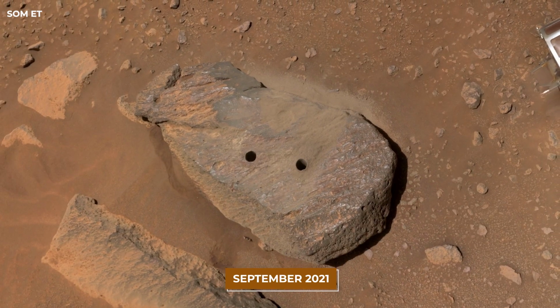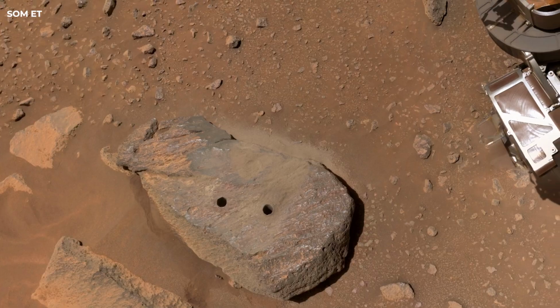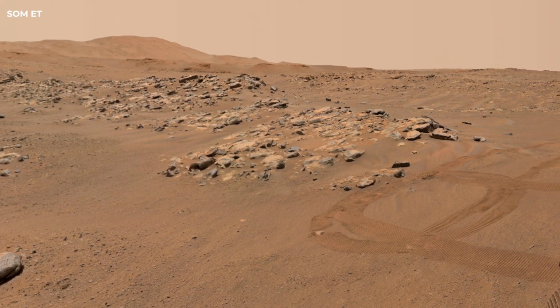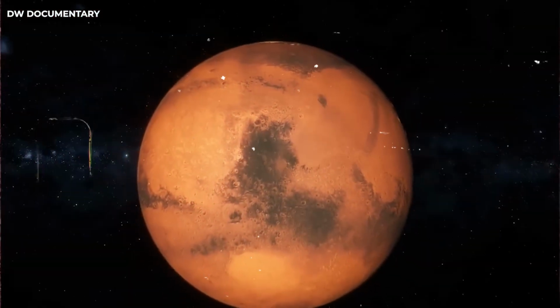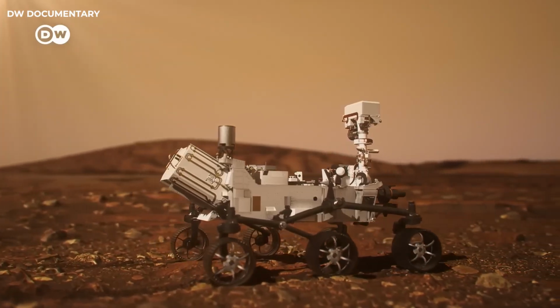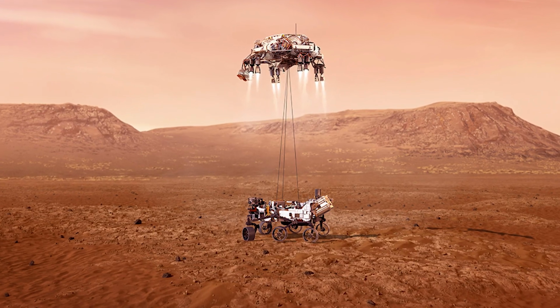In September 2021, another image from Ingenuity shows the Rochette Formation, a fascinating geological feature that caught the rover's attention. Ingenuity also captured the entry descent landing debris in its lens on April 19th, showcasing the various remnants of the rover's landing sequence, including the parachute and backshell.